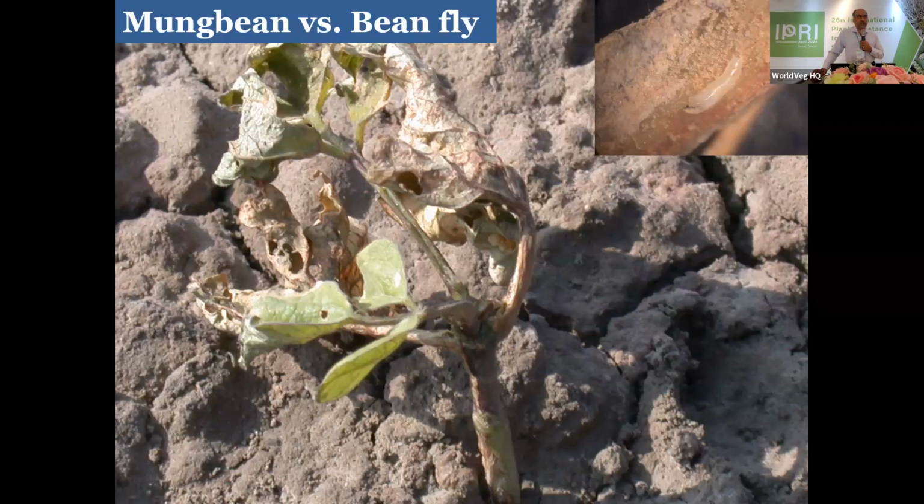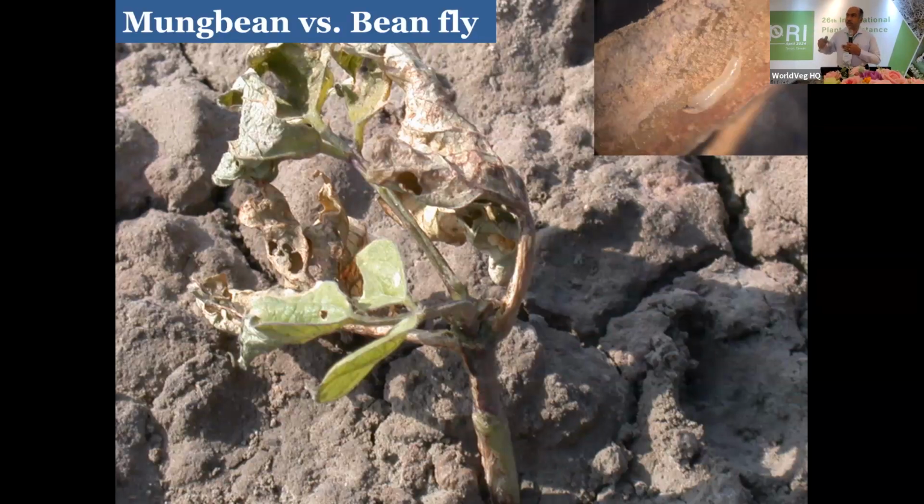In the case of legumes, mostly they are grown under marginal lands, in rain-fed environments. Imagine if the farmer loses the crop, finished. It's like you miss the season. You can't delay it for another month, because then you cannot go for another planting. So this is why we started focusing on bean fly resistance in mung bean, because mung bean covers millions of hectares in Asia, especially South and Southeast Asia.